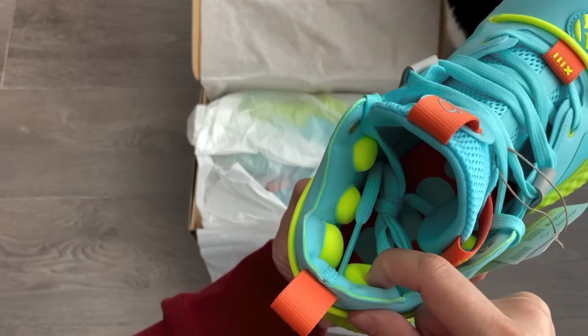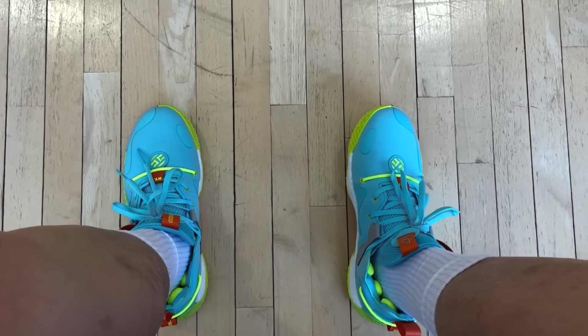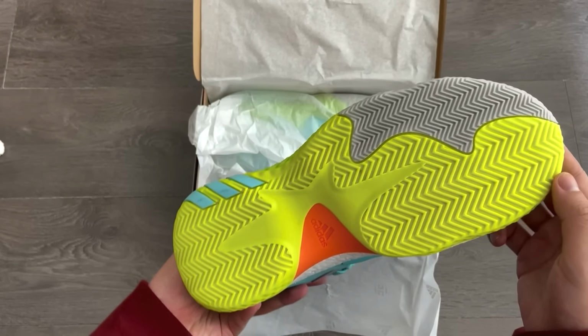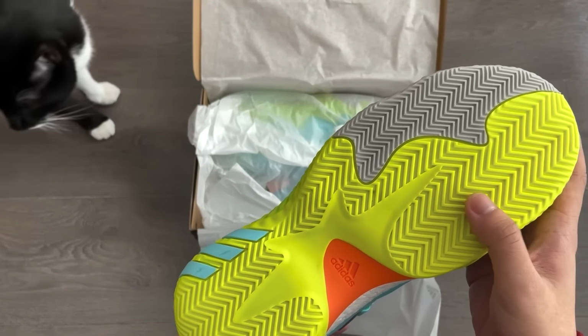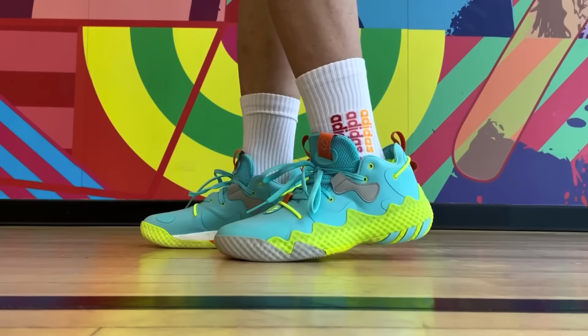The Achilles cushion pods inside the collar area is a nice memory foam type of support. And the only thing you can complain about really is breathability. And this suede material also gets dirty super easily. Weight is on the heavier side, but I don't mind it at all. Excellent performance overall. Cushioning, traction, impact protection, durability, the Harden Volume 6 does check all these boxes.